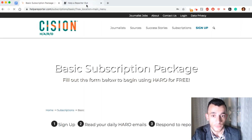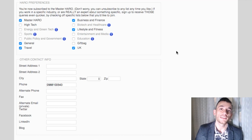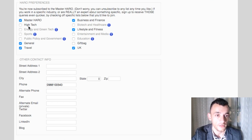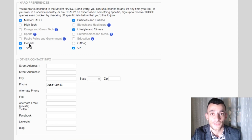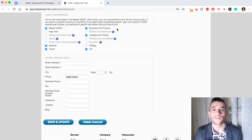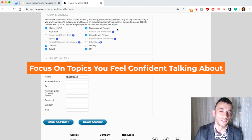Once you've signed up, you'll see a preferences section here in your account, and you can select which opportunities you want to receive. These will be sent to your email inbox. You'll receive them every day, and you can choose which industries you want to get link opportunities from. So you can say, okay, I want links from general sites, travel opportunities, lifestyle and fitness articles, and business and finance, whichever ones you want to get. The thing I'll say about this is that if you want to get featured on a site like this, you have to know something about the topic. So you really want to pick out the industries that you know a lot about, that you feel confident speaking on, because that's where you're going to get featured.